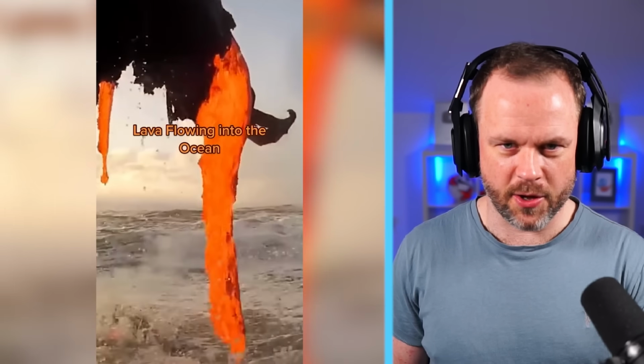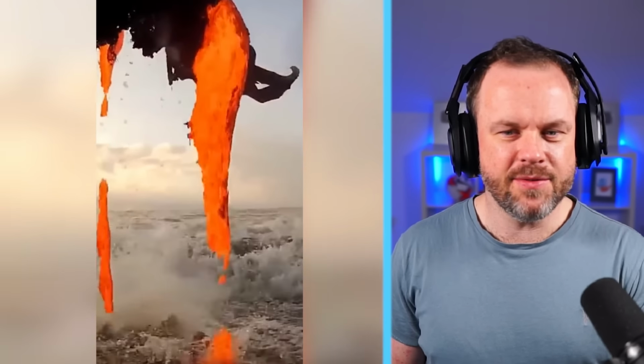Lava flowing into the ocean. Oh, my God. I've never seen this. You never see lava going into... you never see it on the news or anything. You just see it coming out the top of the volcano. That's actually pretty mental.